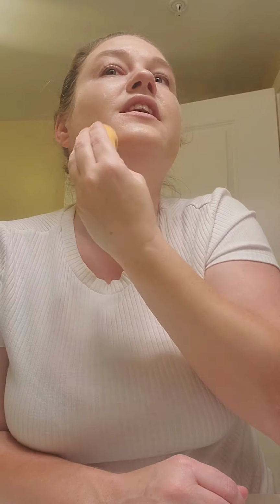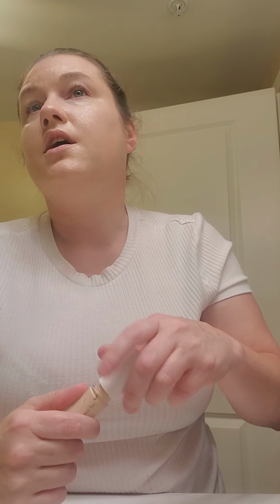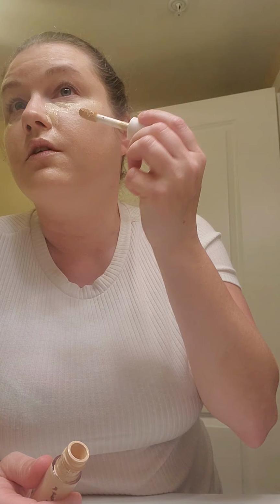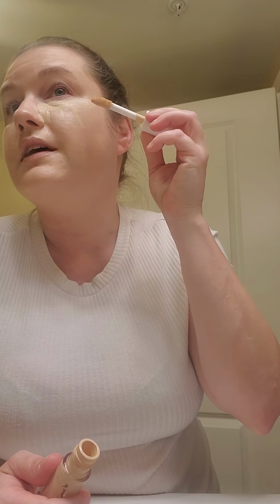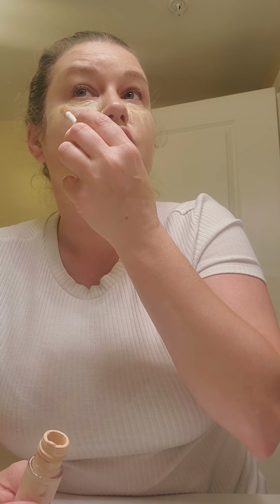So I don't usually have time to do that. I'm going to go in with the e.l.f. Hydrating Camo Concealer now. That's one of the other struggles I have with my hair and trying to look, because I also want to look older, and because I look extremely young, and that's been a struggle of mine.